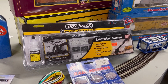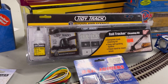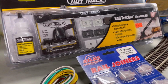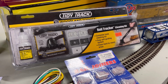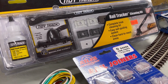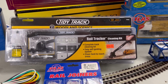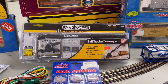Another thing I picked up was this Tidy Track. This is by Woodland Scenics, and it's a device to use to clean your track. So you put those little pads on the end of the articulated arm, and you can run it along the rails and clean them off. And they have different abrasiveness pads, and also I think a pad for putting on fluid. So I'll be cleaning my track quite often, probably, as I'm working on it now. So I thought that would help out, maybe make it a little bit easier.